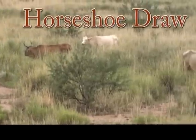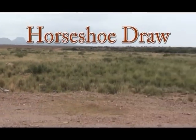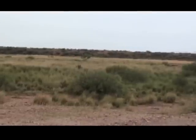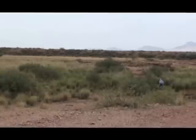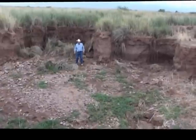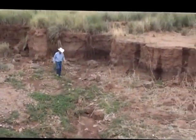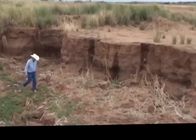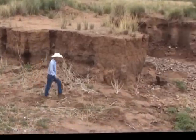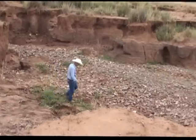For the most part, Horseshoe Draw is wide, gently sloping, and covered with a dense growth of grass. However, at the point where we are right now, it begins to narrow and it suffers serious erosion. We see here the head cut, which rapidly deepens and continues on for 2.5 more miles to the San Pedro River. Over the years, different owners of this property have tried to remedy this cutting, but nothing has succeeded.